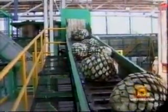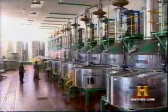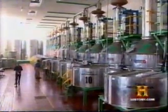So by applying modern techniques, we have been able to keep the flavor of tequila and the characteristics that the consumer looks for in tequila, and also improve productivity, quality, and even working conditions.